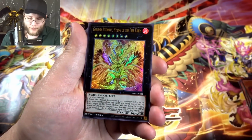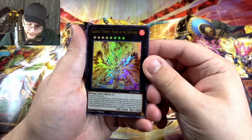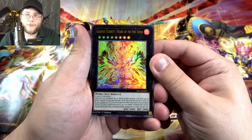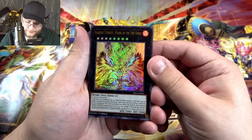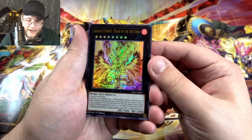Alright, then after that, we have the new Xyz monster, which is Garunix Eternity, Hyang of the Fire Kings. So yeah, new Xyz monster for them. It's a rank 8, looks amazing. I really like the artwork of this one. Here, of course, it requires 2 level 8 monsters to Xyz summon into it, so it is actually generic.